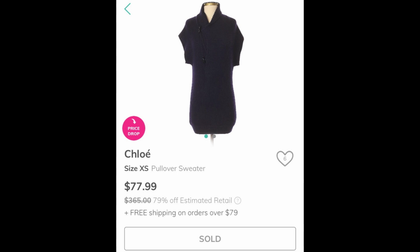Next up, we have a Chloe Pullover Alpaca sweater. This one is a little different because I wasn't 100% sure of the authenticity of this sweater, so I just sent it in. It also did have light signs of wear, however it was accepted and it did end up being authentic. So ThredUp does have an authentication team. If you ever are wondering if something is real or not, you can just go ahead and send it in, and if they list it, that means that it definitely is authentic. It sold for $78 with a payout percentage of 50%, so that's referencing back to that payout structure to determine what my commission was. I made $39. I spent $4 on this sweater, so my net profit equaled $35.